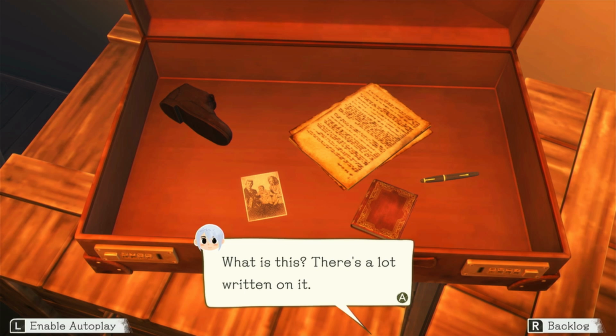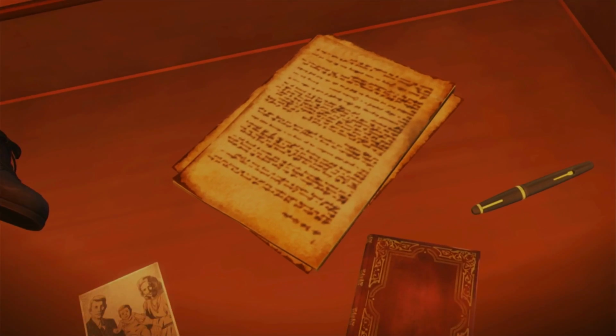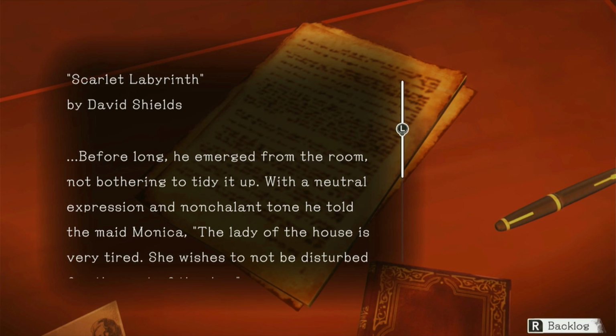What is this? There's a lot written on it. Scarlet Labyrinth by David Shields. Oh, is that his pseudonym?